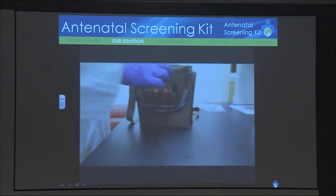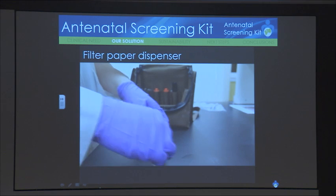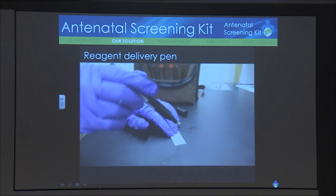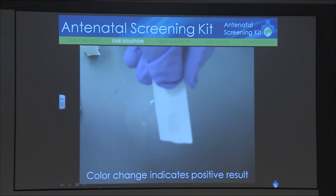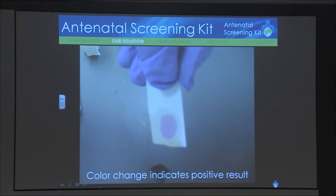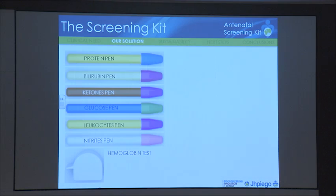To take a closer look at our technology, the community health worker would tear out a piece of filter paper provided by us, mark on this through our reagent pen, and provide this strip to a pregnant woman, who then urinates on the strip. A dichotomous color change indicates that the woman is positive for the condition that she is being screened for. The community health worker then either administers simple treatments on the spot or helps the woman get to a peripheral health facility where she can seek further medical attention.